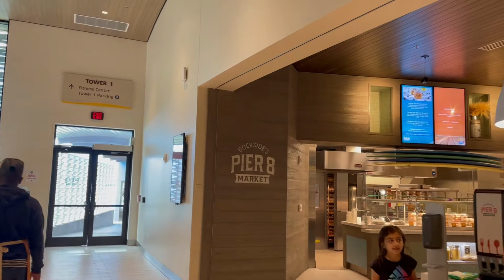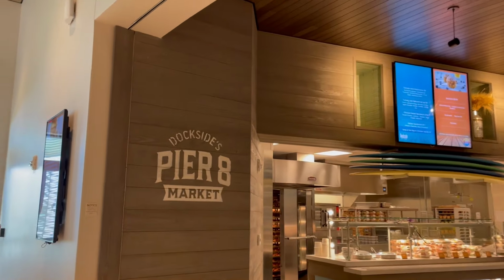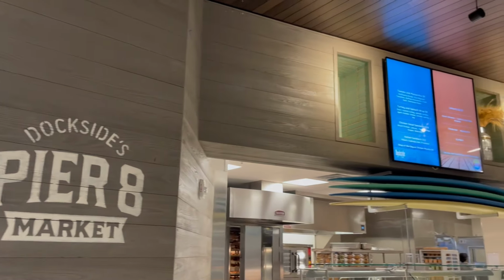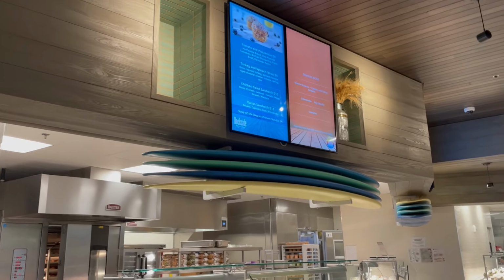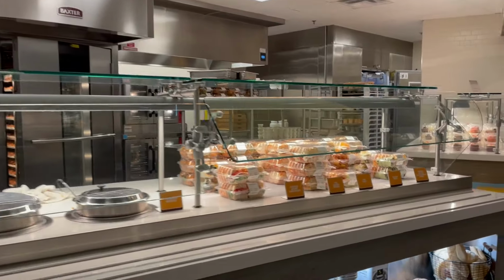Jumping over to dining, there are limited dining options, where all of the food is going to be quick service at both locations, at Dockside and Surfside. Not a huge deal, especially if you're planning to have most of your meals within the parks, or maybe even hop over to Universal CityWalk for those really nice sit-down meals. Just keep that in mind, though, as you're planning your trip.